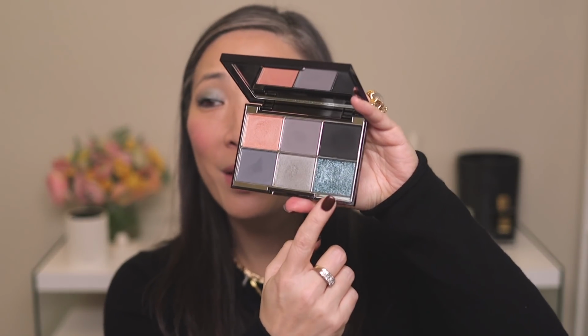And the standout shadow in here, this blue glittery top coat type of shade, it also feels like the teensiest bit soft in the pan. It's not like a putty shadow. It's not that soft, but it does feel like it has a little bit of softness to it. Anyway, it is so gorgeous.